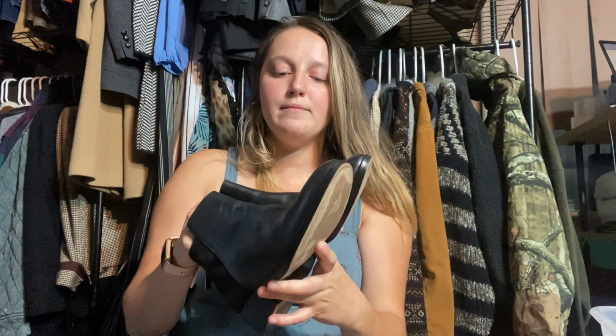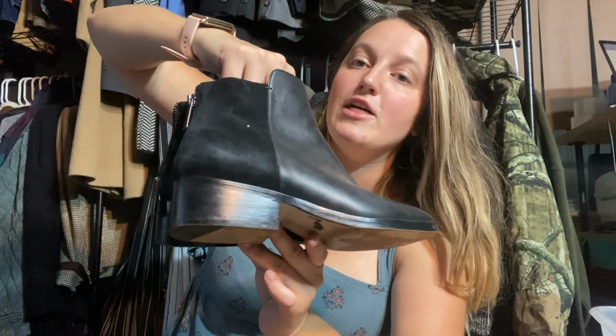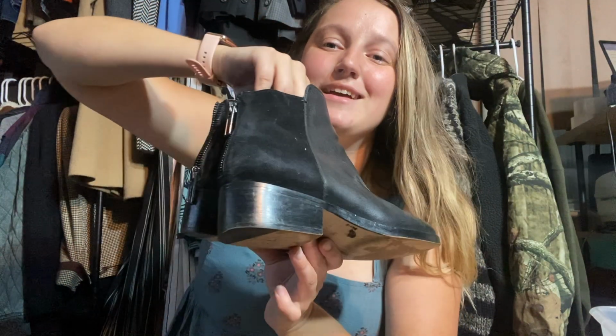My lighting is so bad, but they're in really good condition. They were kind of rubber banded together, super tight and folded, so I think that's why I didn't notice them at first and other people didn't. A lot of people in my bins pay no attention to boots. It's weird to me. Maybe it's because we're in Florida, but you're a reseller, you should look at the boots. They're worth a lot.